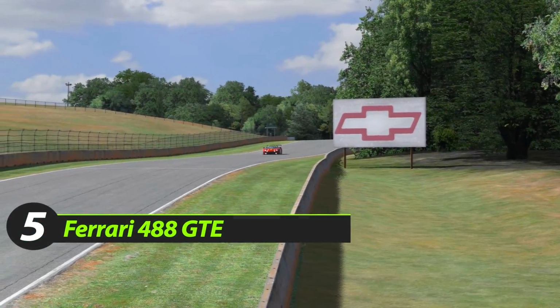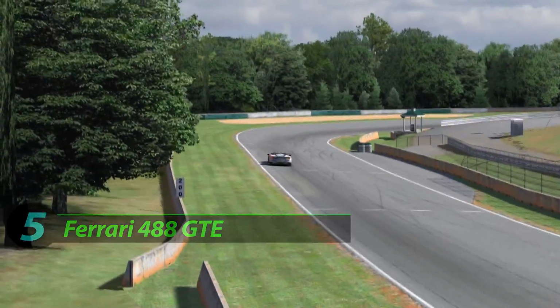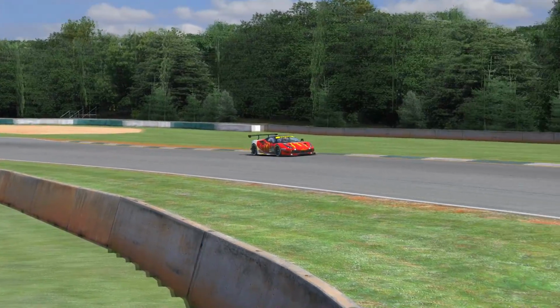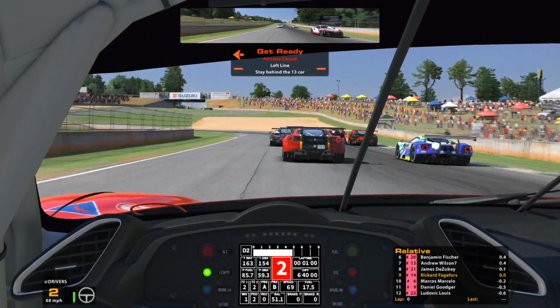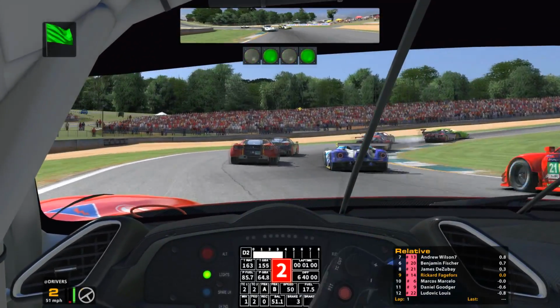In 5th and last place we have the Ferrari 488 GTE, which is one of my favorite cars in iRacing. It just drives like a dream. It doesn't really matter which GTE car you buy though. The Ford GT drives very similar to the Ferrari here, absolutely awesome. Haven't driven the Porsche 911 RSR.